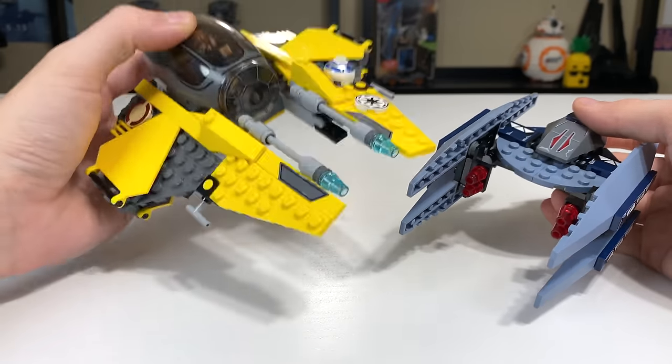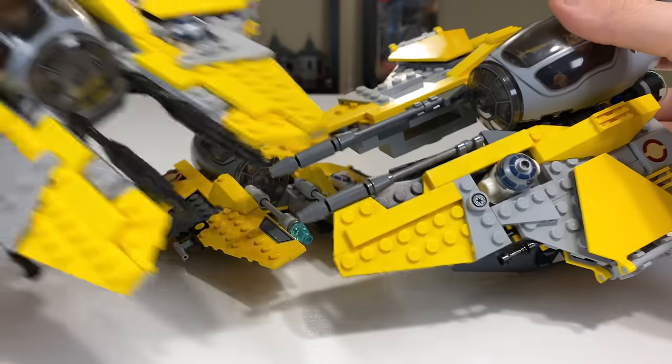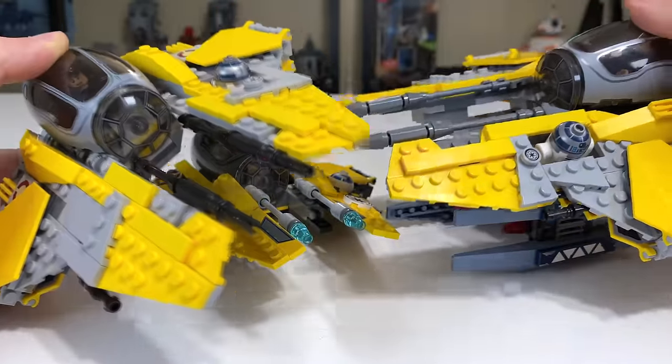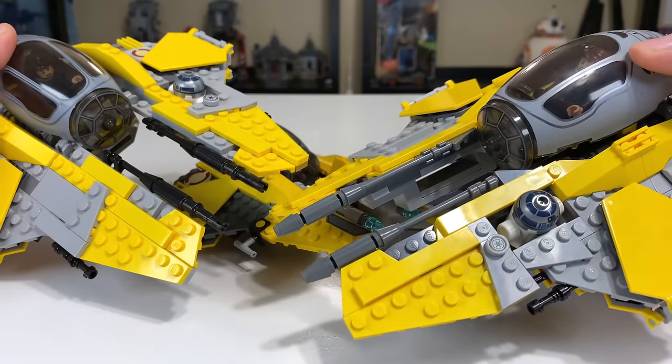Projectiles are what this set really is missing, but still, definitely 2005 best for playability, 2020 second best, and 2014 third best. 2020 second best only gets the edge again because it's so similar to 2014, because I think the mechanism for the R2-D2 is a little bit stronger, which in the course of play is going to be better.